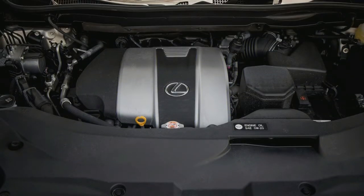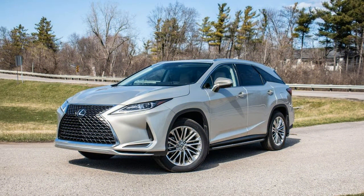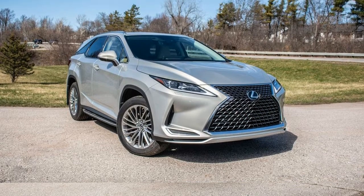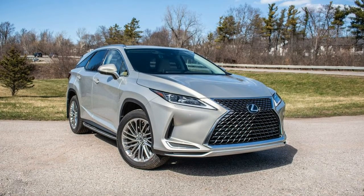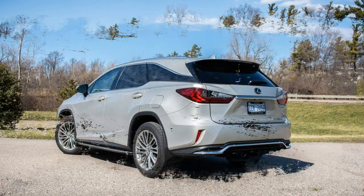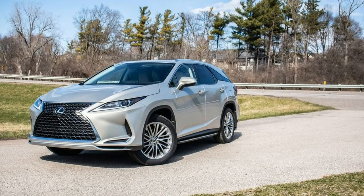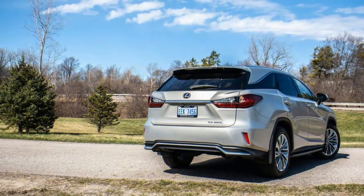Our test vehicle rang in at $63,540 and was fully loaded with the luxury package, second-row captain's chairs, the cold weather package, a head-up display, a Mark Levinson sound system, and a 12.3-inch infotainment display. That screen is now a touchscreen and is mounted closer to the driver as part of the RX's latest updates. This change helps to address some of the RX's past ergonomic difficulties, as the touchscreen capability means you don't have to rely solely upon the annoying touchpad controller on the center console.